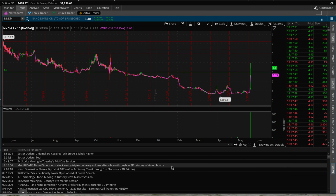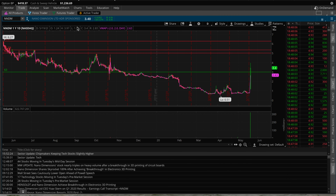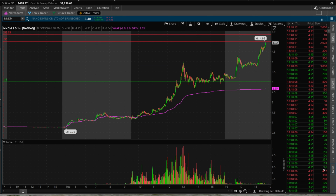All right, here we go here into the news. One catalyst here says Nano Dimension stock nearly triples on heavy volume after breakthrough in 3D printing of circuit boards. That was at 12:15. When FOMO continues to come in, we can see a push past 6. And who knows, maybe a new 52-week high up there at 6.33. Little edit here. Right now it's at 5.43.